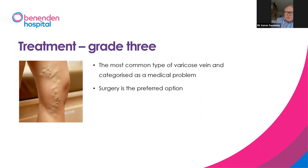The next slide. Grade 3 is really where things start to get a little bit interesting because they're usually veins that are bulky. They're giving people some pain, swelling usually. And these veins, on that slide, they're quite large, but the size of the vein doesn't really matter. Some people have huge varicose veins and no trouble whatsoever. And other people can have a relatively small vein, but give them a great deal of trouble. But usually around this level, we would suggest having something done.